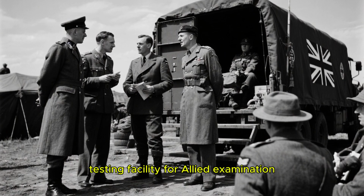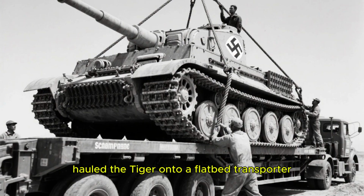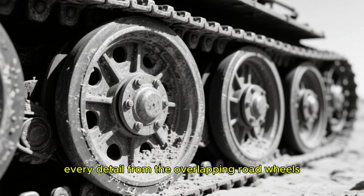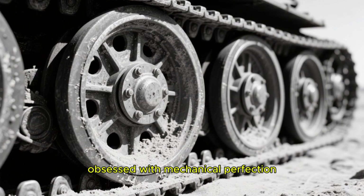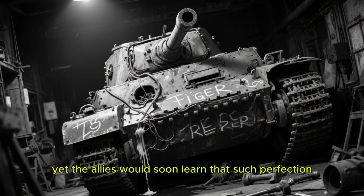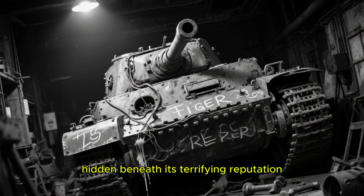Within hours, recovery crews hauled the Tiger onto a flatbed transporter, the treads groaning beneath its oppressive weight. Every detail, from the overlapping road wheels to the precision-cut turret gears, spoke of an industrial philosophy obsessed with mechanical perfection. Yet the Allies would soon learn that such perfection carried crippling consequences, revealing vulnerabilities hidden beneath its terrifying reputation.